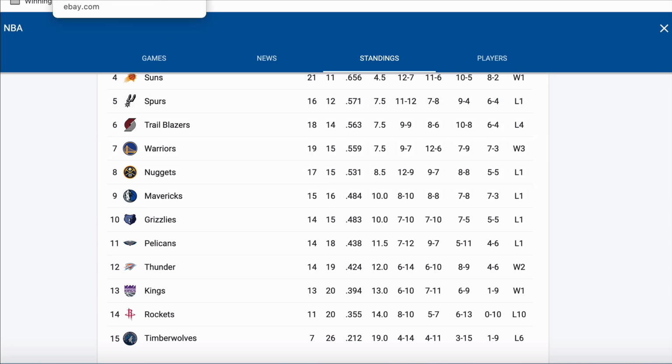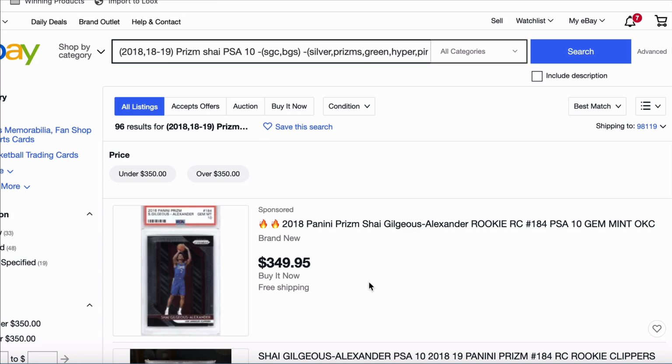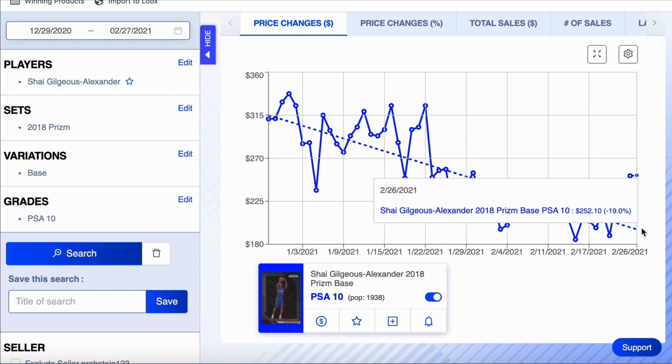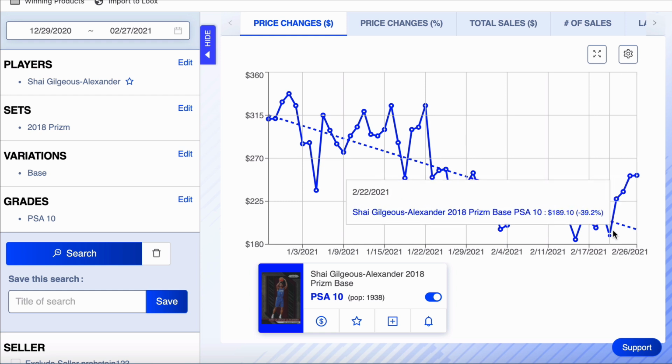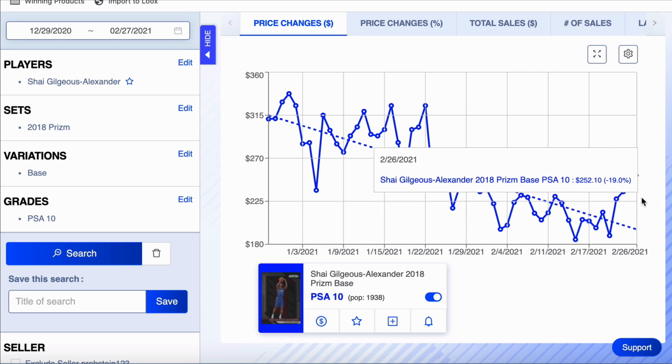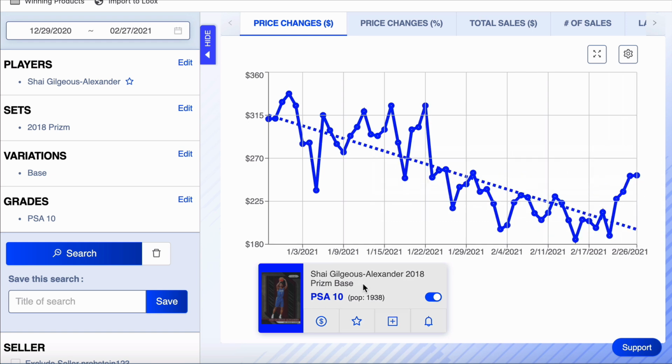So I guess Thunder could do that. They could at least be in that, and that's going to build some hype. So to me, I like Shai, and there's a lot of good talk going on about him right now. It's quite a jump from 5 days ago, 189 to 250. As much as I like it, I don't think I'm buying. I think there's probably going to be a little bit of a dip to maybe 225, and then I'd be a buyer.